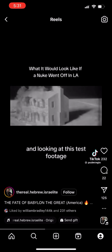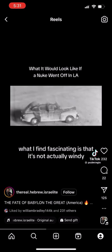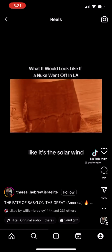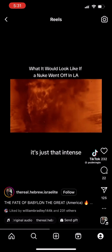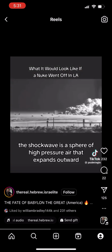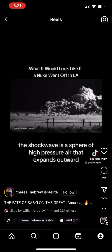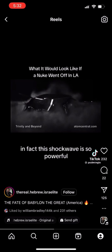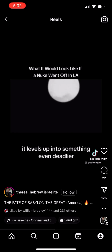And looking at this test footage, what I find fascinating is that it's not actually windy. What we're seeing is the heat of the nuke pushing the smoke away like it's the solar wind or something. It's just that intense. The shockwave is a sphere of high-pressure air that expands outward faster than the speed of sound. In fact, this shockwave is so powerful, it levels up into something even deadlier.